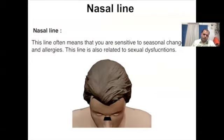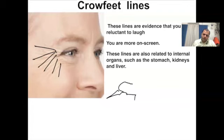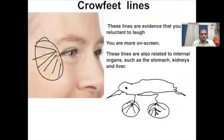So this is the nasal line. Now we are moving to the next line, that is the crow's feet lines. Look here. This is the crow's feet line, like the feet of the crow. We already know the crow, and the crow has feet like this. Consider this like a crow, and we can see the feet of the crow. So these lines are the crow's feet lines.